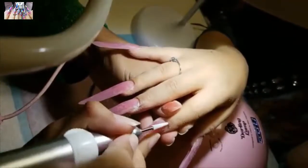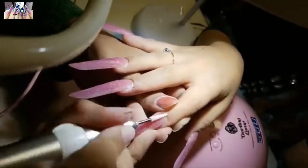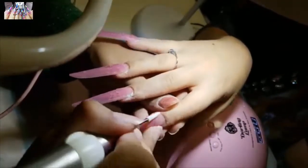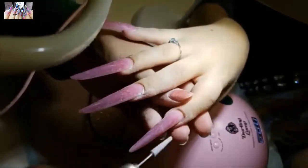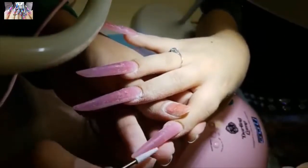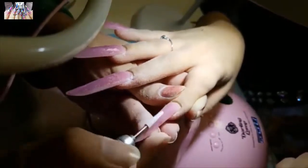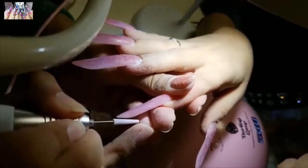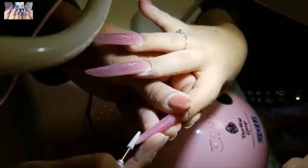So first around the cuticle. Look at that. That cuticle is snatched now. And then just really lightly the barrel of the nail. I'm going to remove the spine she has because I want these nails to look a lot softer. And then get that edge really, really sharp. More sharp.